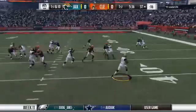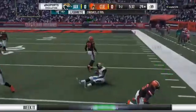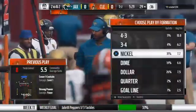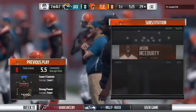They keep it on the ground. This time it's Fournette. And a solid run down inside the 30. 8 yards on the pickup, and now they'll have some options on second and short. And Leonard Fournette impressing there with that run.